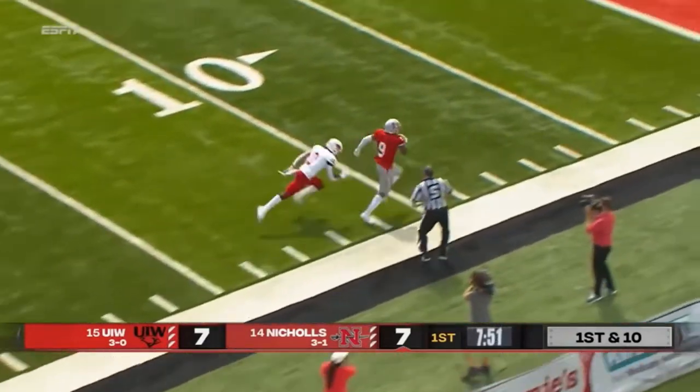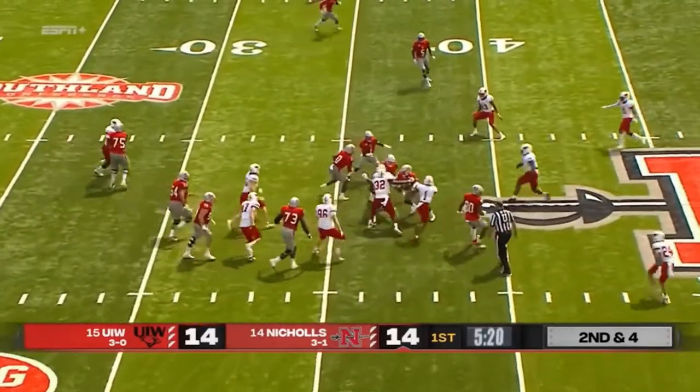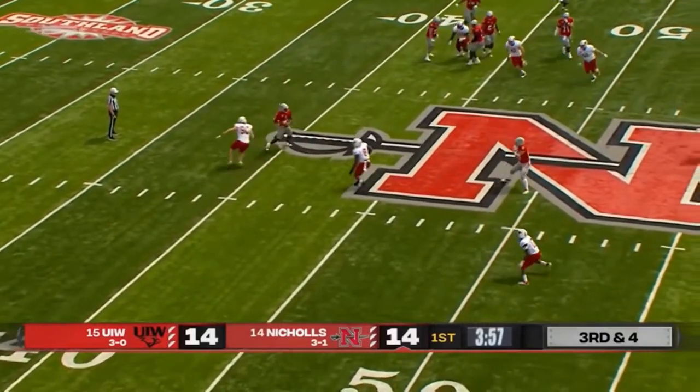Another catch for Dontez Costley, running away. Blow and make those tackles off the edge. Straight carry for Scott here, picking his way. First down, Scott can scoot. Very much more than just orchestrate and deliver that football.